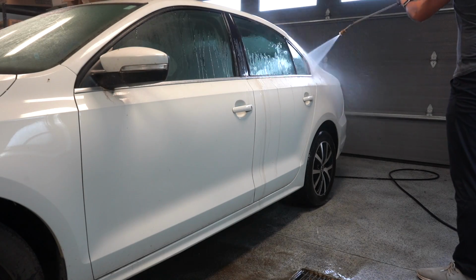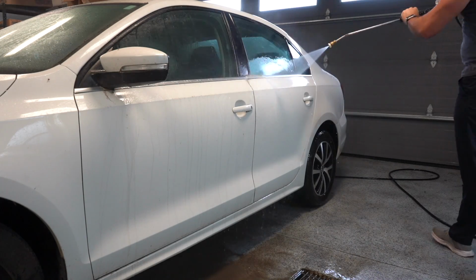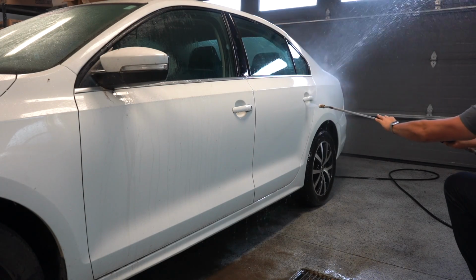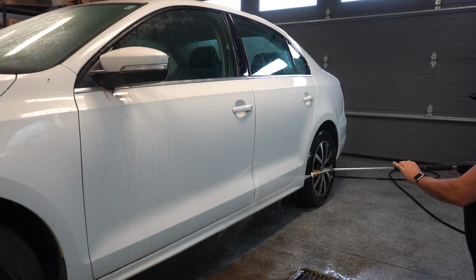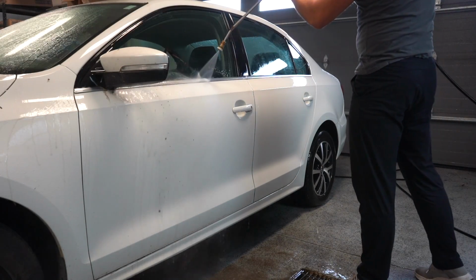Working my way around the car and knowing that it sat outside for quite a while, and especially after seeing all the leaves and other debris in the windshield cowl and trunk jam, I'm going to spray out the gap where the window meets the door really well, as that also tends to be an area where debris will collect over time.